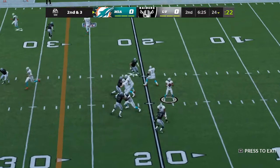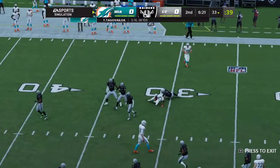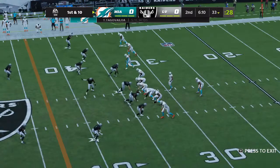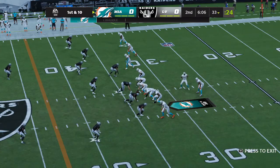Not a big window to throw. Coverage wasn't too bad there. Yeah, they had him under wraps pretty well, but he was somehow able to muscle his way open and catch the ball. This offense finding its legs now. Here's another 1st and 10.